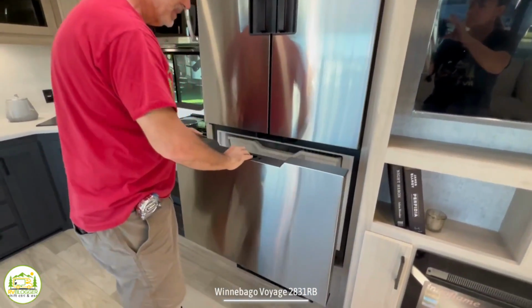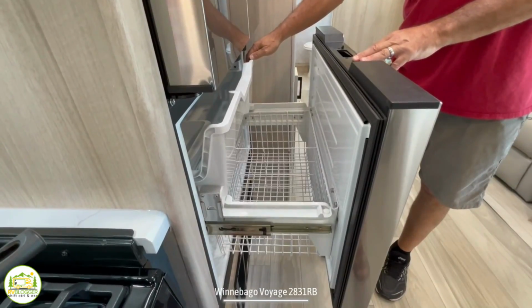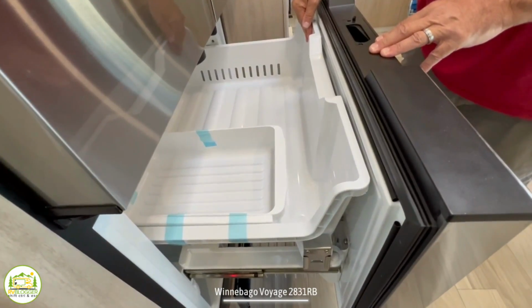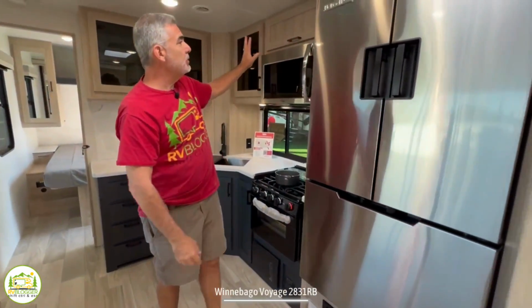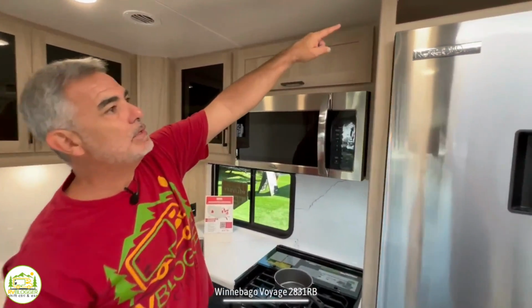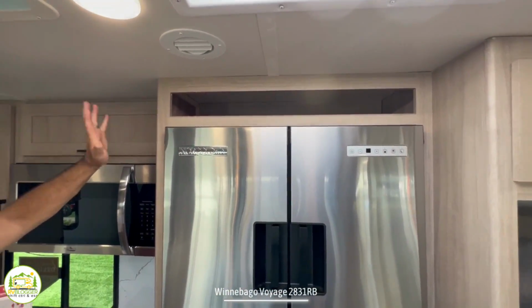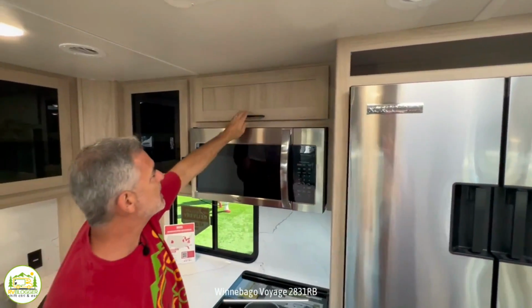And then down below you have your freezer baskets with a little freezer shelf on top to hold your ice and things like that. Now, as we wrap on around through here, up above here, you'll also notice, I missed it a second ago, but there's some open storage above the refrigerator. Maybe you could store some cookie sheets and things like that up there.